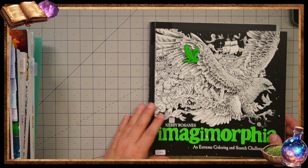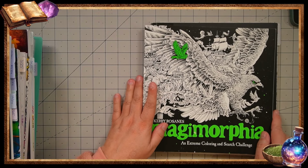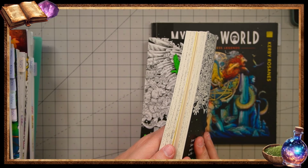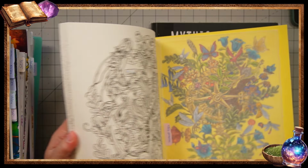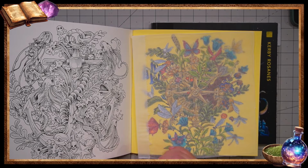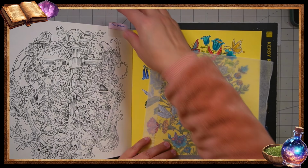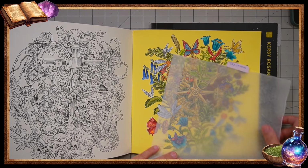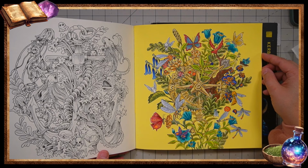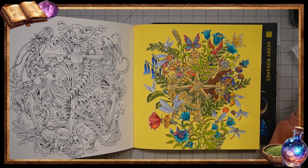Let me start with this one. This is a page in Imagimorphia, and these were actually the first books that I purchased to start coloring. Let's see where it is. Yeah, this is the first one. The tags all come off because I used a lot of things. January 2023. And this one, I guess, was also from January. Yes, I did this page. Really proud at that time.